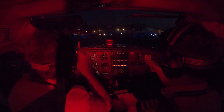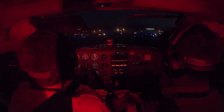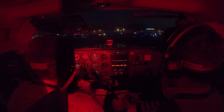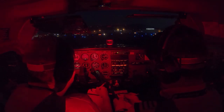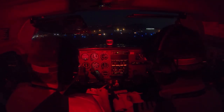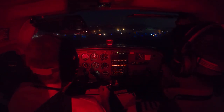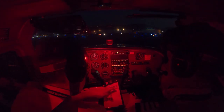956 Hotel Papa, alright. Gillespie Ground, Cessna 956 Hotel Papa, at SA with information Victor, request taxi 27 right. Cessna 956 Hotel Papa, Gillespie Ground, runway 27 right, taxi via Alpha 2, Bravo, Delta, cross runway 35. Alpha 2, Bravo, Delta, crossing runway 35, 27 right, Cessna 956 Hotel Papa. Alright, so Alpha 2, Bravo, Delta, 27 right, crossing runway 35 here.